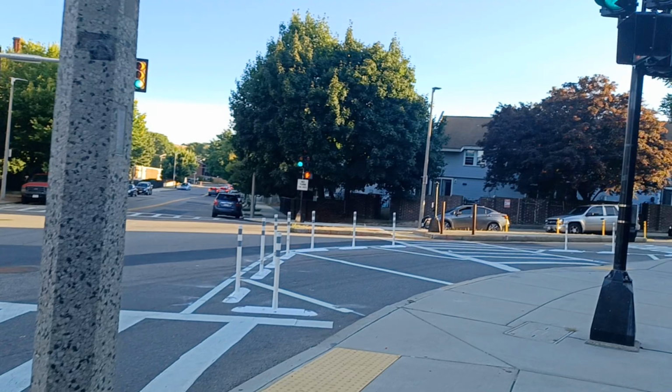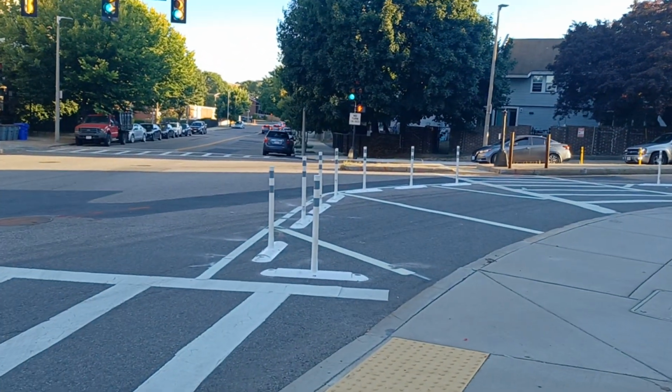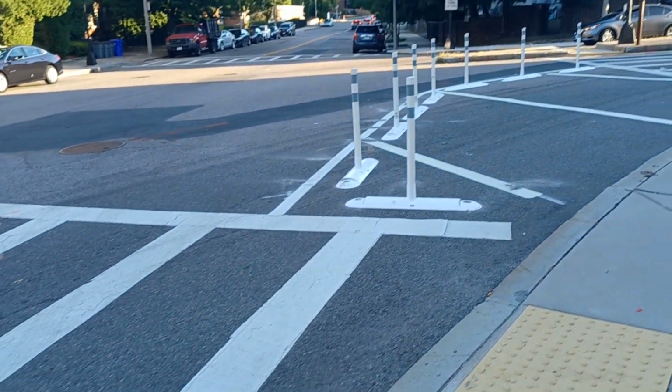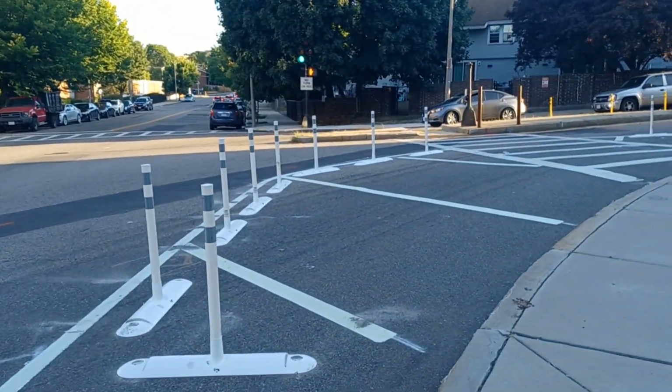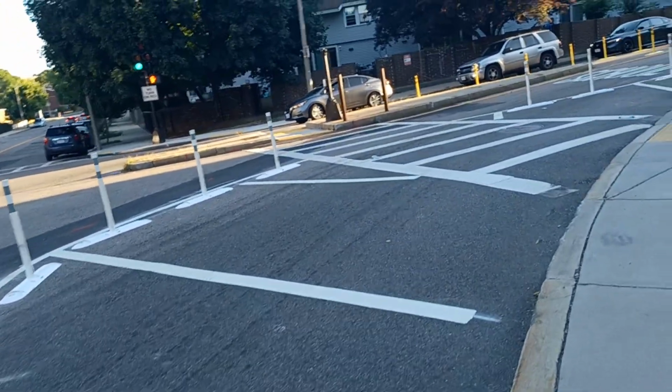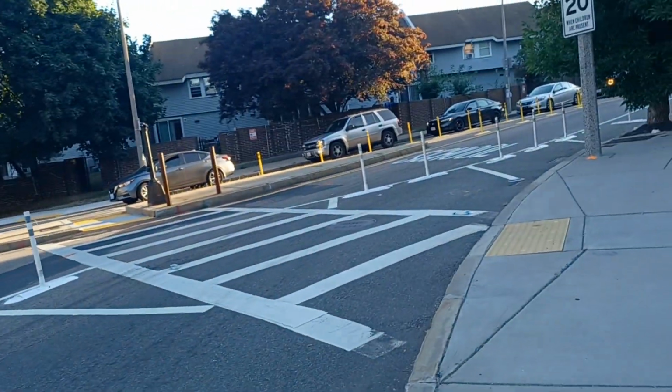All right, guys, I'm headed out here. I want to show you what they got going on over here. I don't know what's gonna happen with that. We'll figure it out, or they'll figure it out. So I guess they're trying to create a safe buffer zone for pedestrian crossing.